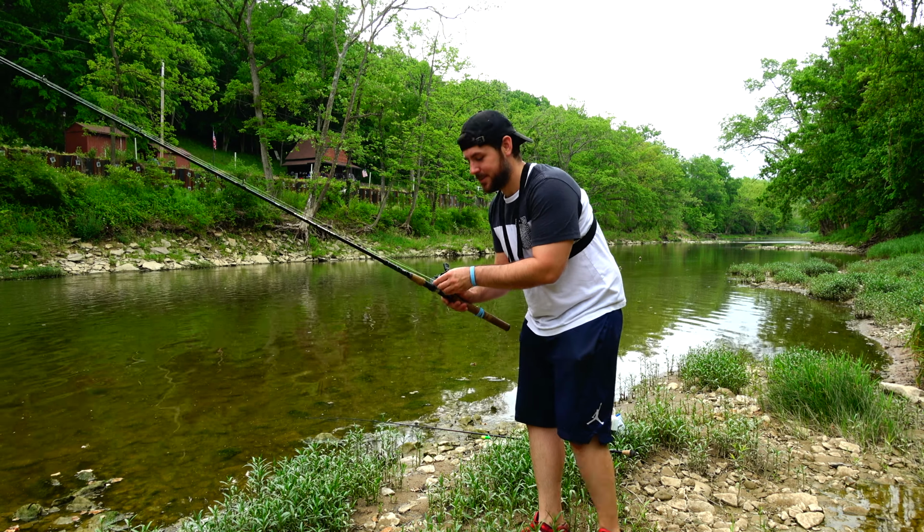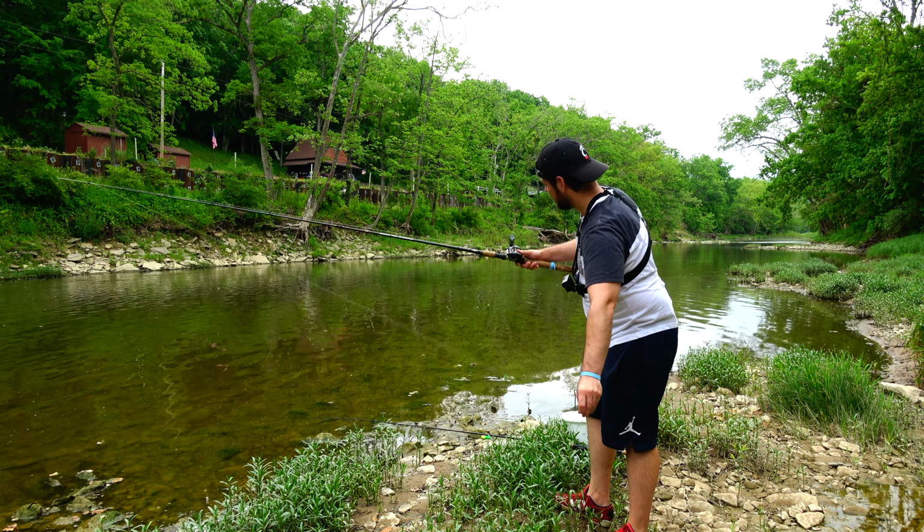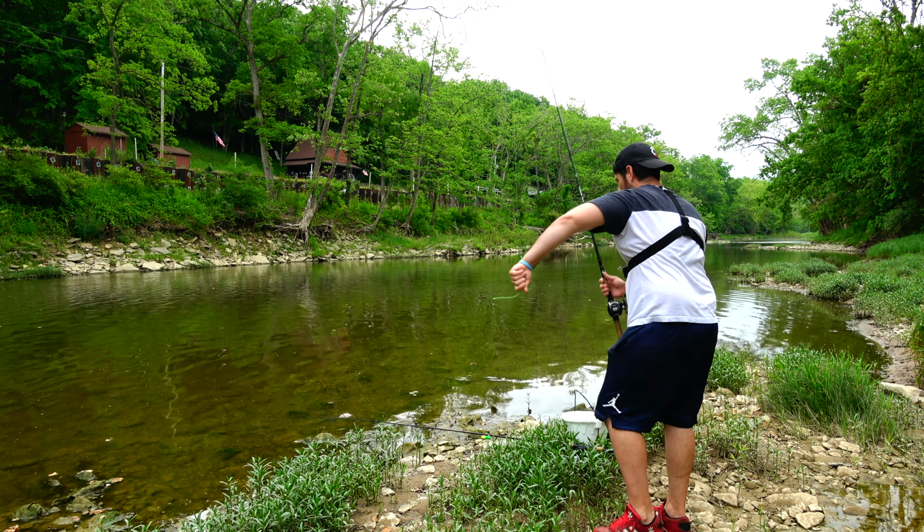All right, let's crank some back before this rain comes, man. The rain's already on its way, I feel it. I'm already getting hit by a couple drops. So before we lose time, I'm gonna hurry up and try to get these poles casted out.